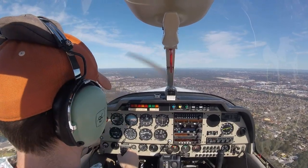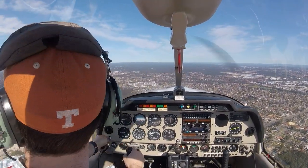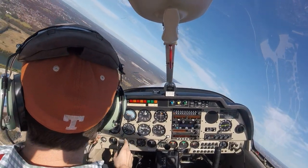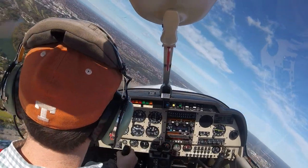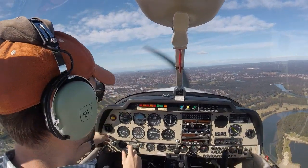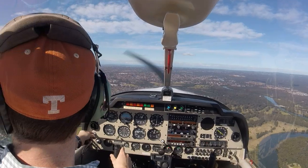Downwind touch and go. Victor, follow the Bristol light downwind. India 3 November, downwind touch and go. India 3 November, follow Cessna mid downwind. Follow Cessna, India 3 November. India Victor Alpha, clear touch and go. Touch and go, runway left, India Victor Alpha.